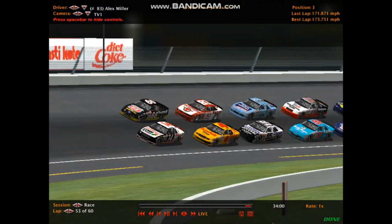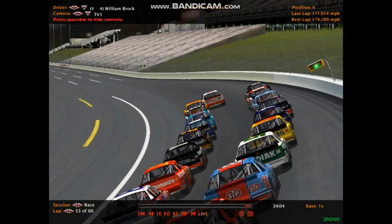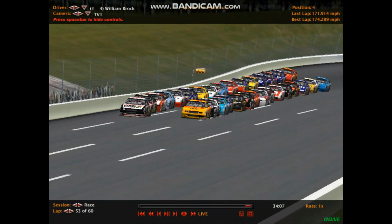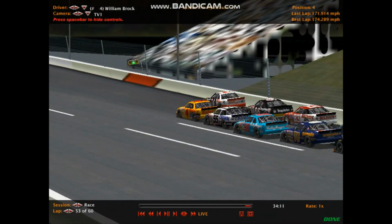He has not won in a long time himself, neither. The number 4, Kodak Film Chevy. He's been close a few times, but it's never quite gotten over that hump.